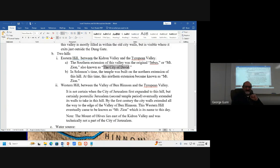In Solomon's time, the temple was built on the northern extension of the hill. At this time, this northern extension became known as Mount Zion. So that's the proper biblical Mount Zion, where the temple stood.